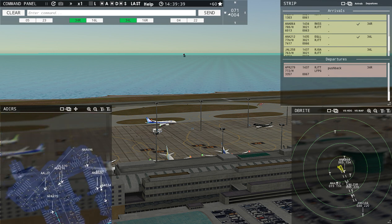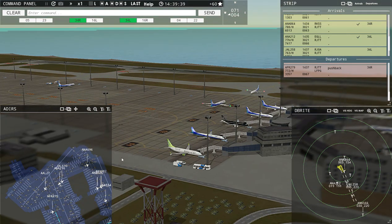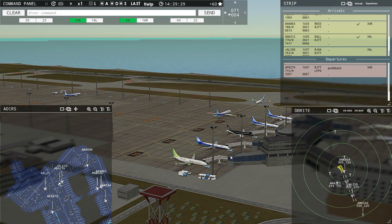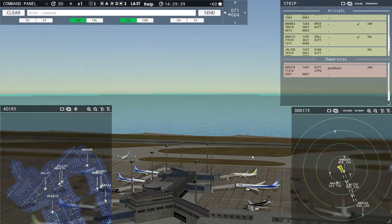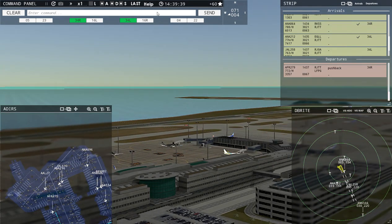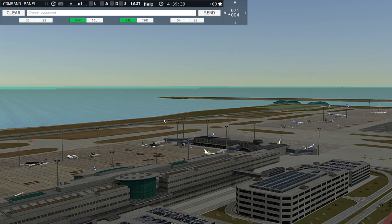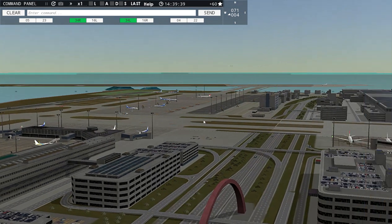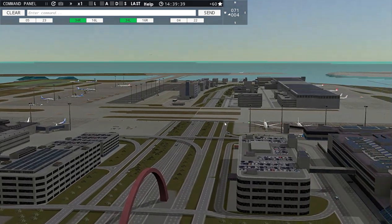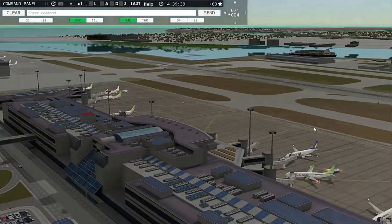That's going to be interesting. It's a good thing I stopped there. Yeah, nose to nose is not a good idea. Not a good look. Alright, so with that, we'll go ahead and just clear all this out so everybody gets a good look at what's going on. Good overview. All these beautiful airplanes over here.